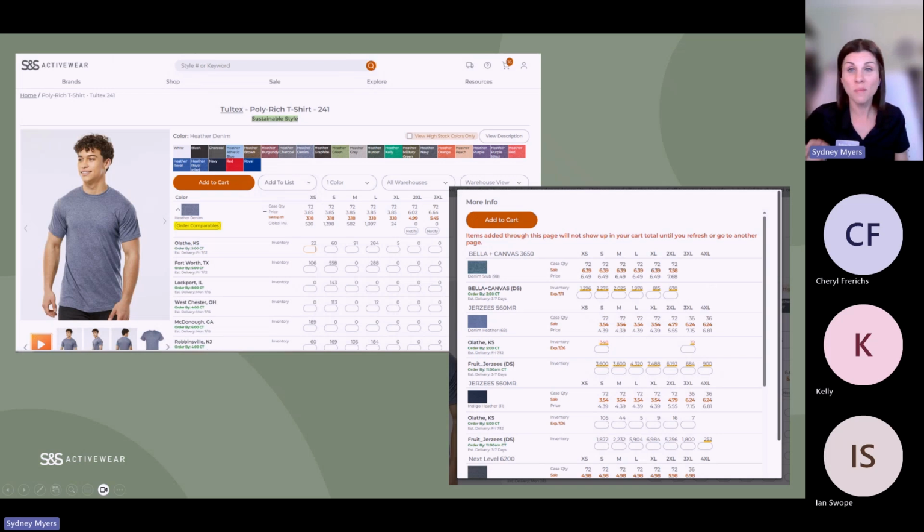And then our order comparables tool. This is probably my favorite tool on our website. I use it all the time. So say you're looking for the Toltex 241. This is our poly cotton blend t-shirt bestseller. But Heather denim is out of stock in 2X and 3X. Oh no, this is what my customer needs.